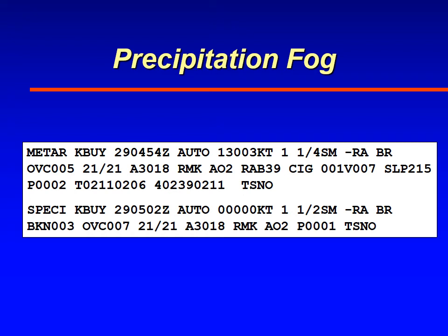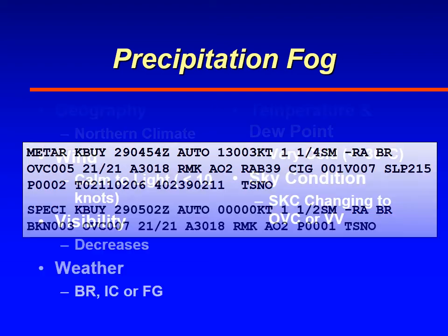Here's an example of precipitation fog, and this is happening early morning hours, and there's not a big time difference between these two METARs. Just shows that there is precipitation falling. Here you have light rain and mist with lower visibilities of about 1.25 miles to 1.5 miles. And of course it shows the ceiling is kind of ragged, and shows you also that the precipitation started a little bit earlier. So they are getting low cloud cover and lower visibilities because of this precipitation.